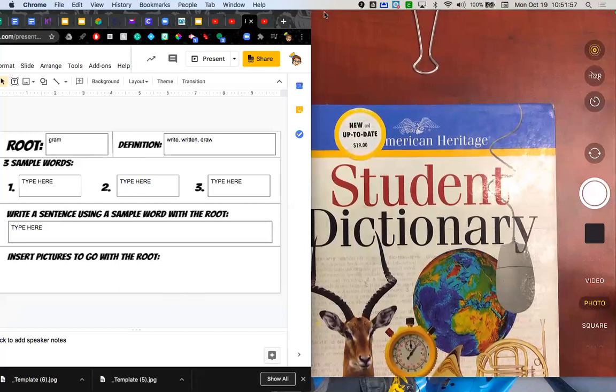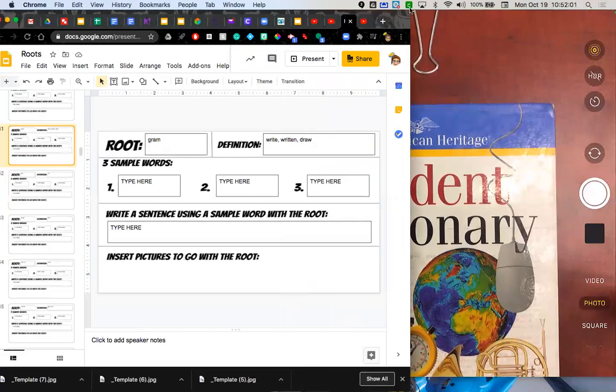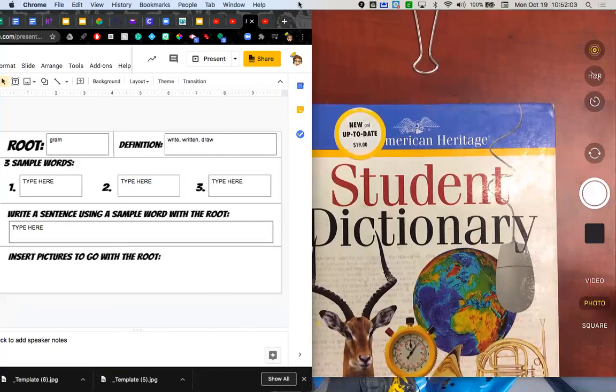So let's keep going here, guys. So we have 5 new roots today. This week you are doing 41 to 45. Just like last week, we're going to stay online today to work on our roots. So you're going to have about an hour to work on your 5 roots and your language skill, okay?